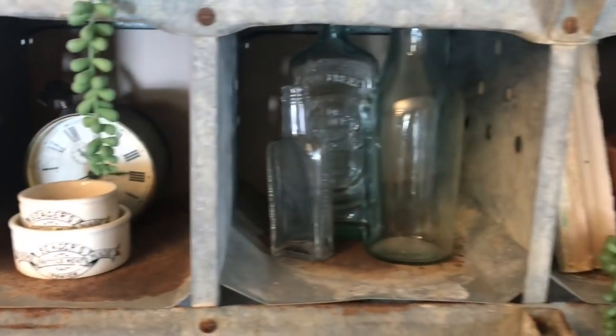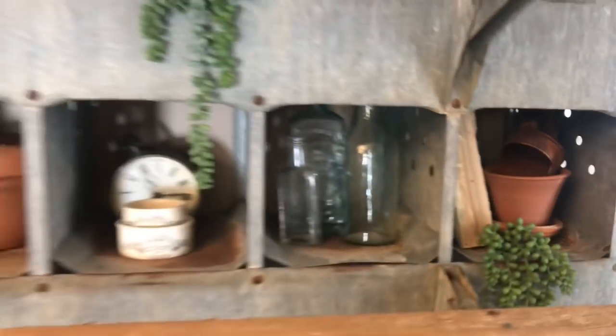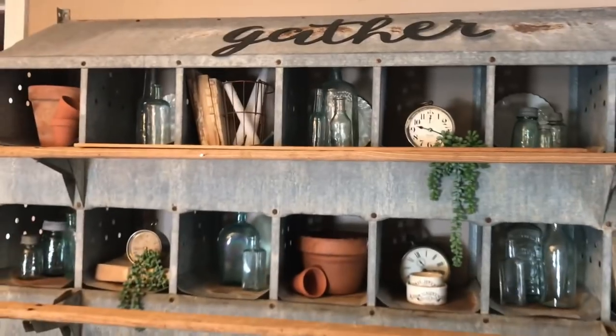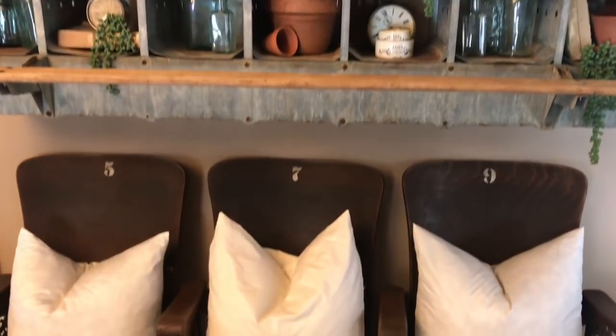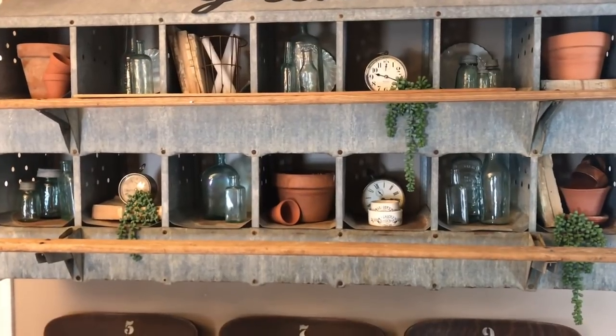Another old clock, and I like that little scoop in the terracotta pot. And I still have my gather sign up on top of it. So I love the way this looks. Again, not necessary at all, but I love decor and putting things together, so this really makes me happy.